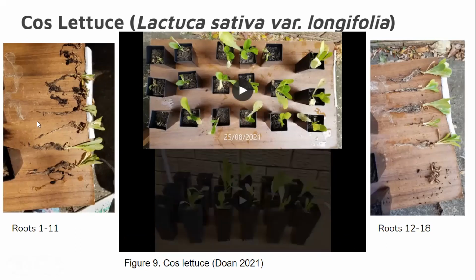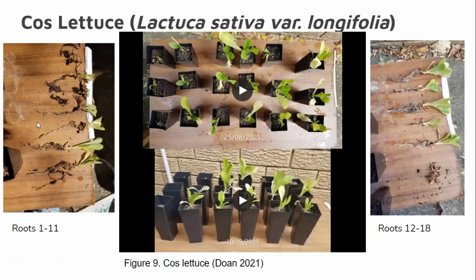I also recorded the root length at the time of harvest, and here is root 1 to 11. Of the 0 to 40%, we can see that 40% did grow, but there isn't much root to it. However, here in the 60 and 80% of roots 12 to 18, we can see that there's plenty of roots. However, there's less plants here, indicating that the majority of the plants have died.